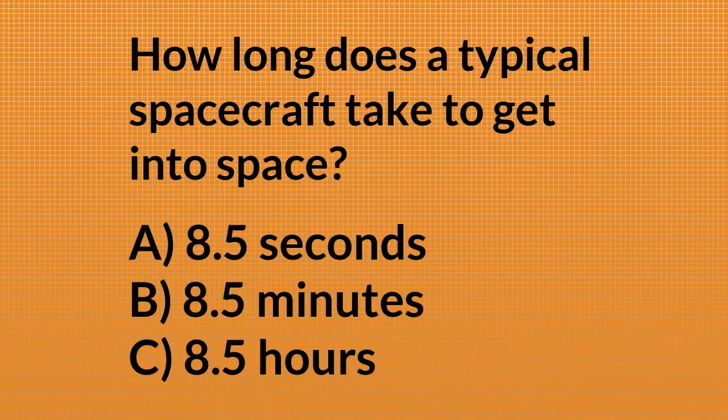How long does a typical spacecraft take to get into space? Is it A, 8.5 seconds, B, 8.5 minutes, or C, 8.5 hours? So again, Tony, we're talking going from the surface of Earth into, in this case, low Earth orbit. Is that fair to say? Pretty much low Earth orbit, yeah.